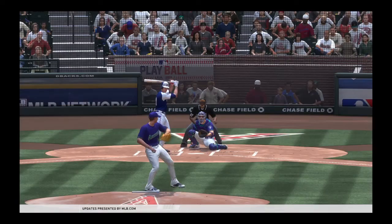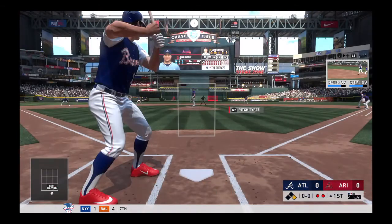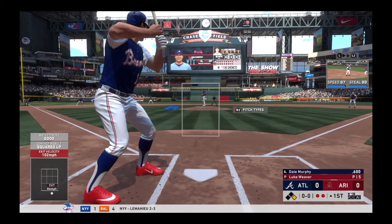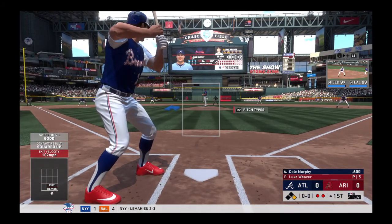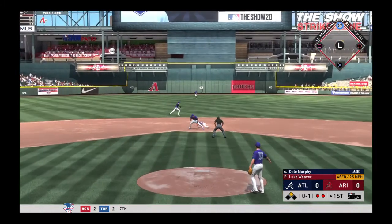Hey, Dan, this guy's having a monster series on the road. Were you aware of the home road splits? I think every player is, and sometimes this is a matter of being either comfortable on the mound or comfortable in a batter's box in some visiting ballparks, and some guys, quite frankly, like it better on the road than they do at home. That's a strike.